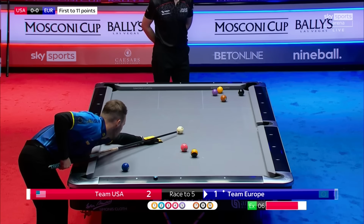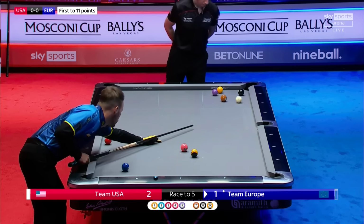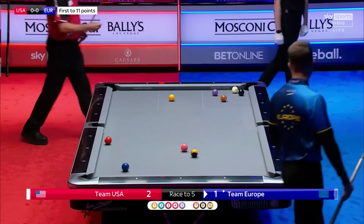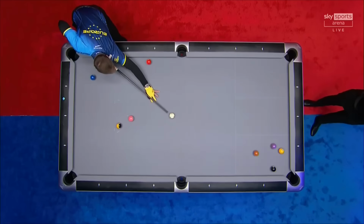Yeah, this is a case of ice versus fire. This is a juicy shot he's trying. He's playing a kick safe. Oh, what a shot he's played. That is Albin Ocean at the very best. Kick safety.